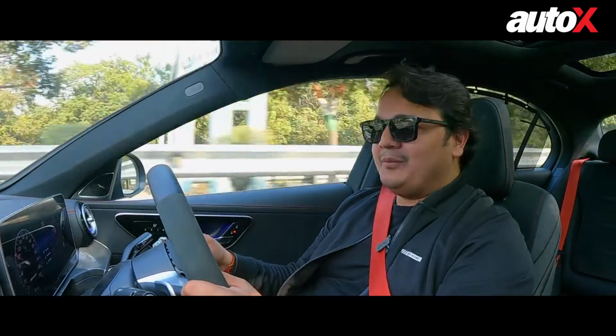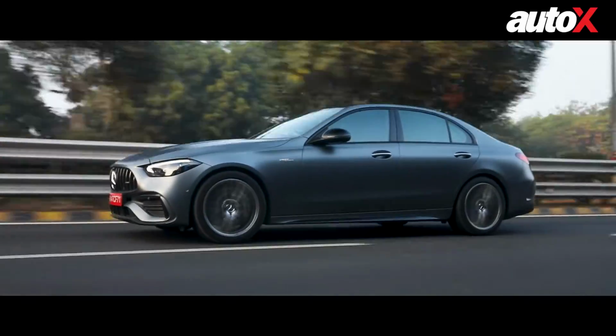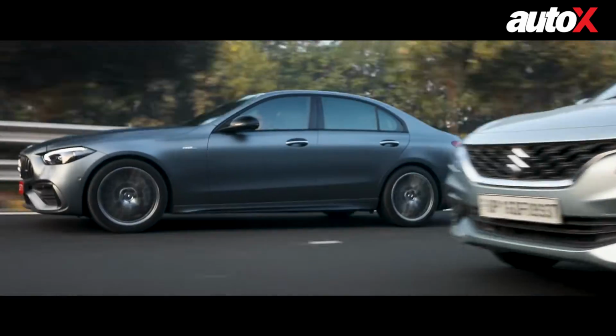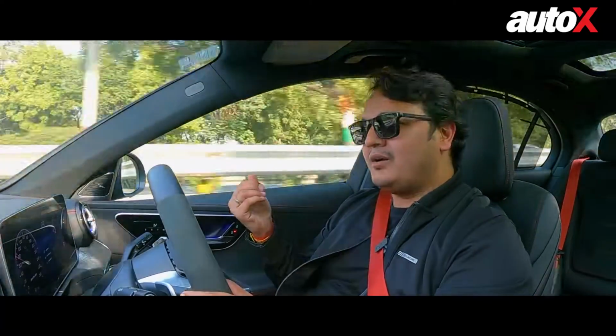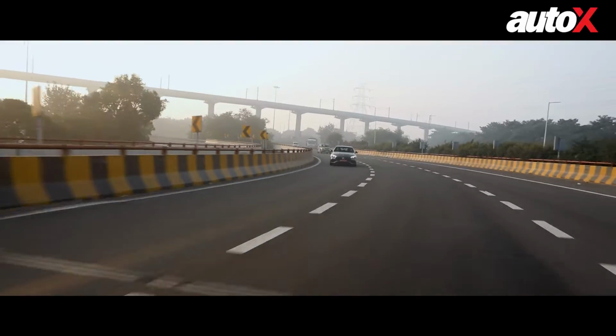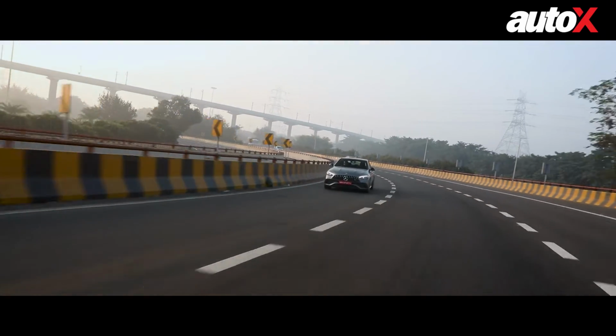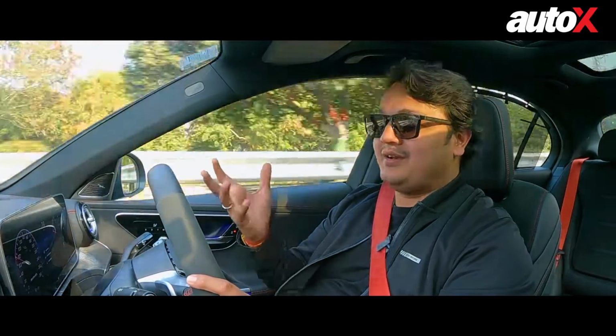The engine is sublime, it's very well refined, and the gearbox is quite good too. I mean, it's not perfect. I'm not a big fan of how it downshifts, especially at lower RPMs. It can be a bit jerky, but at least on the upshifts, it's very fast and it knows very well which is the gear you would want to be when you're driving spiritedly.